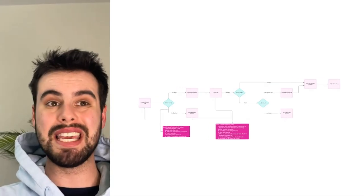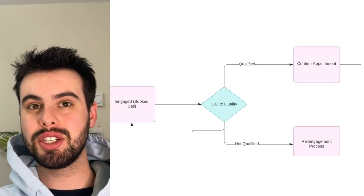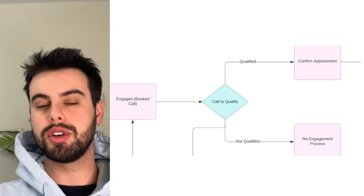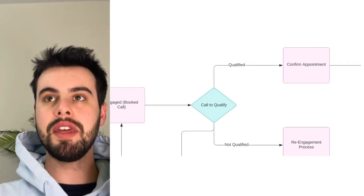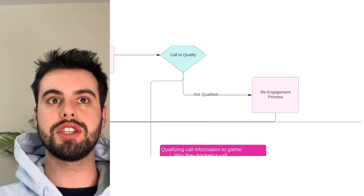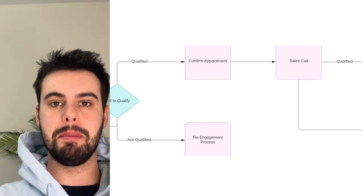But you can drill even further and get into the steps between them being engaged and them calling to qualify, or you calling to qualify, right? There's steps in between there, like sending them an email, getting their phone number, calling them. And then from there, the steps that come in between of you getting the information, and then from there, sending them more information about yourself.